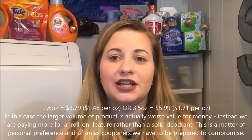So I really want you to check that deal out if you can, and if it's of interest to you. Okay, so the next thing that I want to show you is where we can get a good deal when we buy Tide or Gain. Now this is another deal that is also at CVS, and I don't know whether it's coming up this week again, but definitely check out your weekly ad because this does come up time and time again. And this involves Tide and Gain.